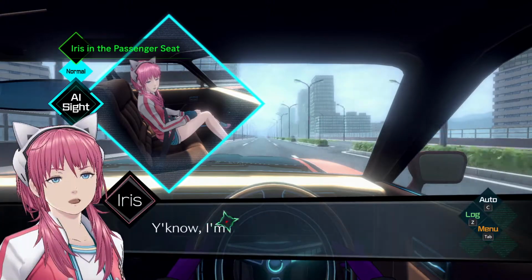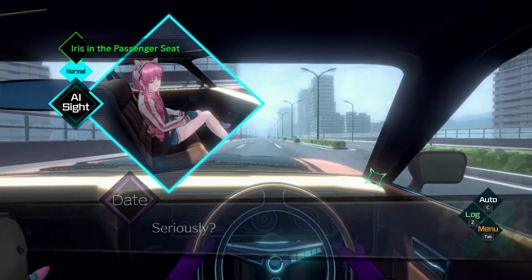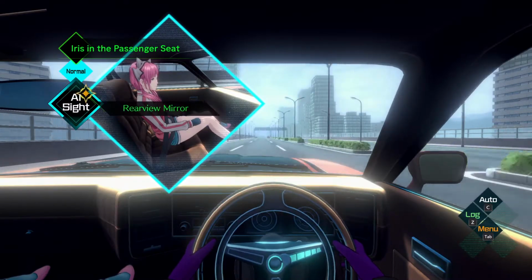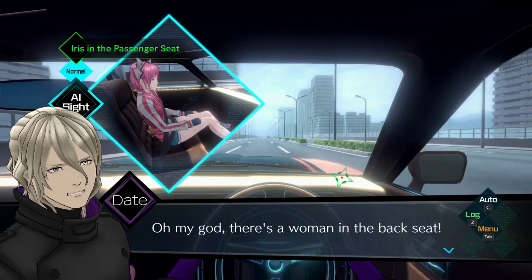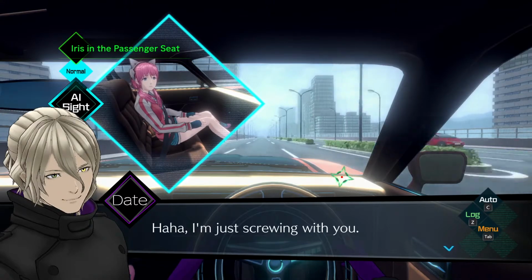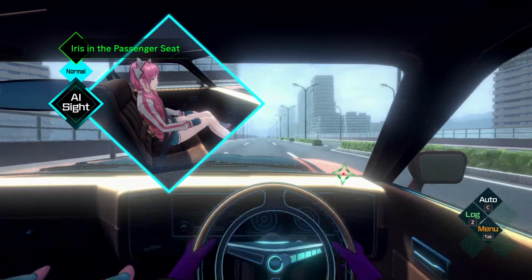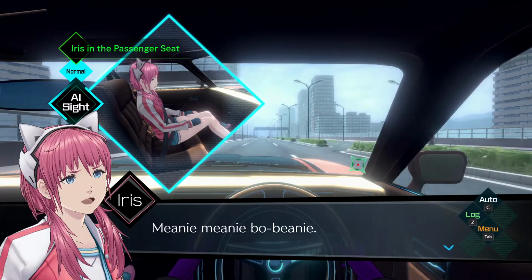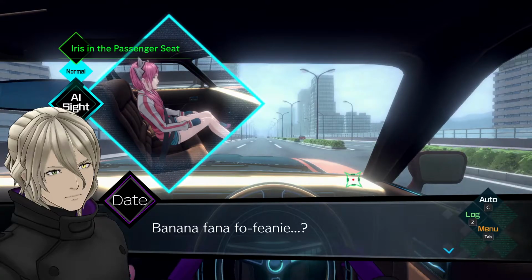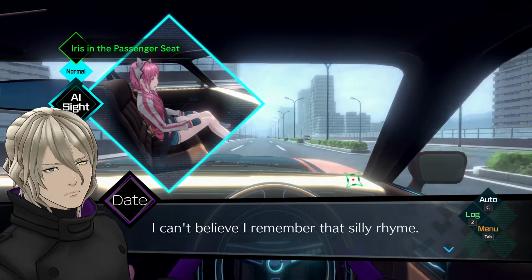Freaking steering wheel, dude. Dashboard. You know, I'm feeling kind of bored. Seriously? Center console. It's in the rearview mirror. Oh my god. There's a woman in the back seat! What? Where? I'm just screwing with you. Mr. Date! You're a meanie. I love that. Huh? What? Where? Meanie bobini. Meanie beanie bobini. Banana fana fo fofi. Fee fi mo meanie. Can't believe I remember that silly rhyme. Let's go.